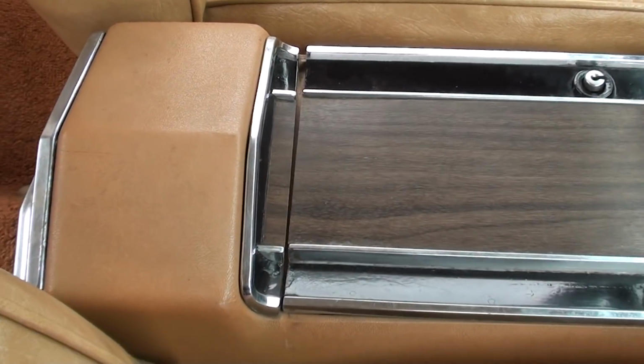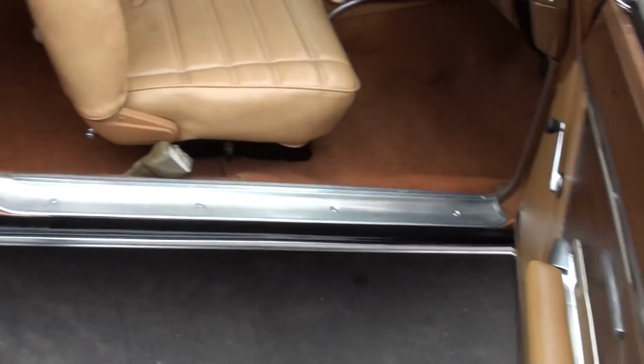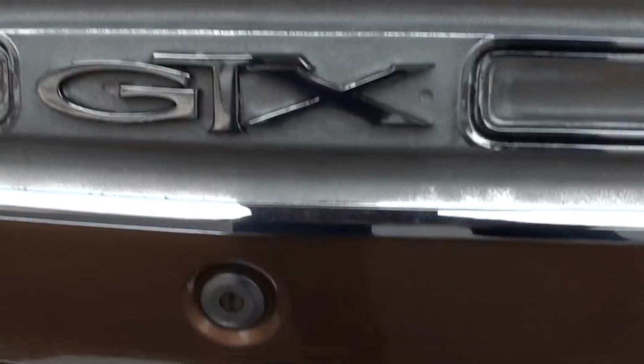Dash is nice. Left Jay fired up. Oh shoot. They just reminded me I missed it, man. I didn't go underneath. Sorry, guys. That's what happens if you start rushing.